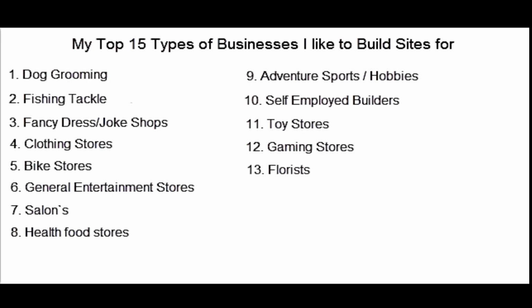Number 13, florists. Florists are one of my favorite ones, because every florist needs a website. It's a very, very lucrative industry. So if you've got any florists in your local area that don't have websites, definitely approach them and tell them what you can do, and build them a little site, because a nice florist website is going to look great in your portfolio. Number 14, gyms and fitness centers. As I showed you in one of my examples, I built a site that was for a gym. So these are great for building sites for, and after you've built them a site, if you ask them, you can leave your business card within the gym.